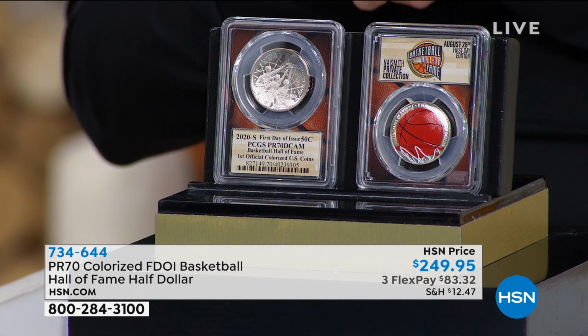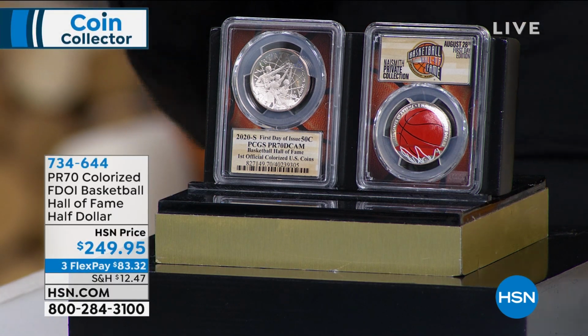And I got to tell you, too, for those of you who say, well, I've never collected coins, but maybe you've got somebody in your life who loves basketball. Maybe it's a budding basketball star in your life. I just think it makes one of the most unique gifts. And then you have this rarity that's almost unheard of in the coin world.